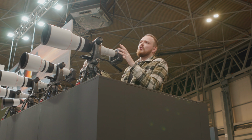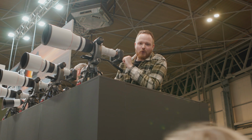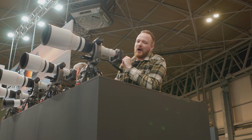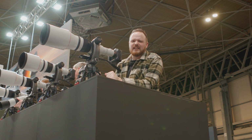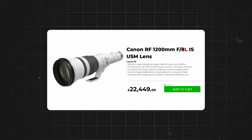So if no other lens can give you the right reach, this lens might be worth a spot in your camera bag. Just remember, you might have to sell your house to buy this lens, because the last time I checked, it was around £22,000.